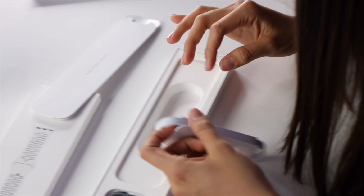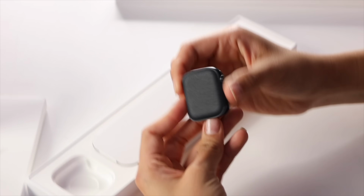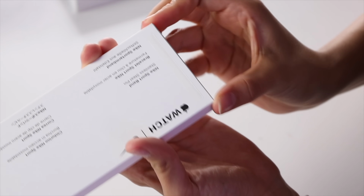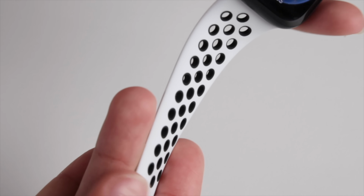Then we have the Apple Watch charger. I'm not trying to open up too much of this stuff because I know you guys want it to be nice and fresh. So here is the Apple Watch Series 8. We went ahead and got the black version. This is the really cool part though. It is the Nike inspired band. This is the one that everybody want. Did I just make that up? Yes, but I think it's cool. Ooh, it's like the white band with the black on the inside.